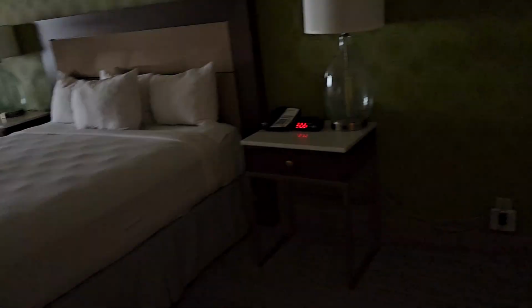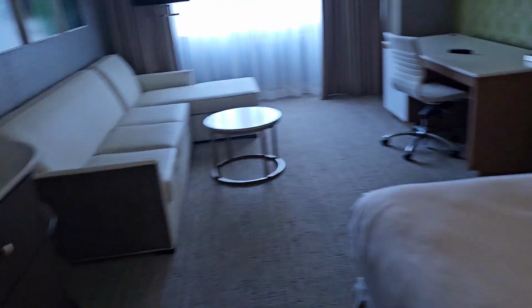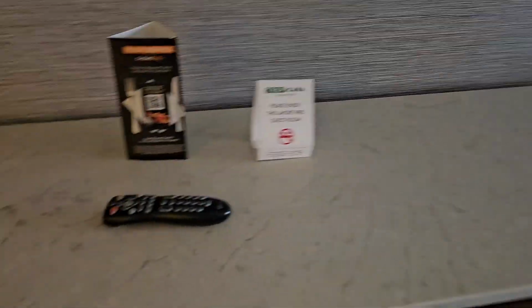Let's just turn on some lights now. We got some fancy, hold on, no switch. Okay, there we go. We got the king size bed. You got the workspace right here, office. So this is a South Tower suite. Love the lighting. There we go.